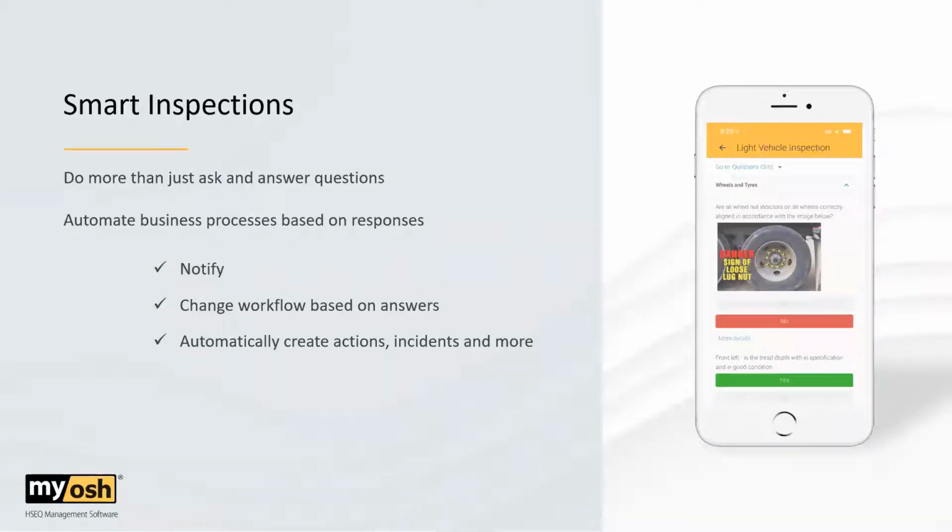Okay, so let's talk a little bit about some of the technology behind it and some of the things that we're doing. Now, this doesn't just apply to smart inspections, but it is a fairly key area for the verifications.